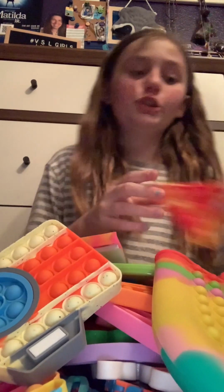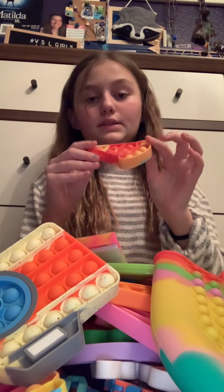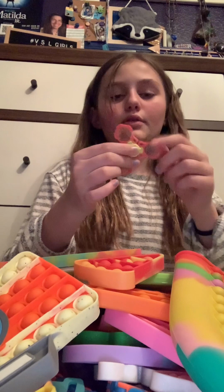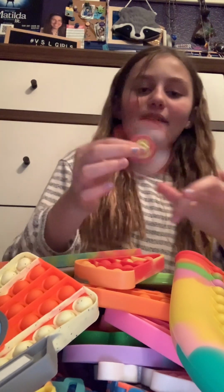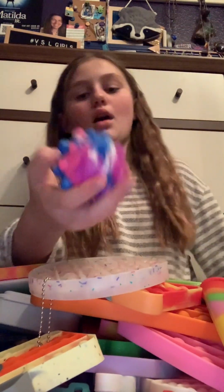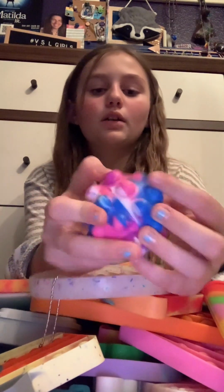And then I have this cute, adorable little pizza one. This is adorable. Then I have this cute little fidget spinner that you can take apart. I'm pretty sure that's from Chick-fil-A. Yeah, I have this, and then I have this little rainbow sprinkle poppet. It's really satisfying. And then I have this poppet ball, and I love the colors on this.